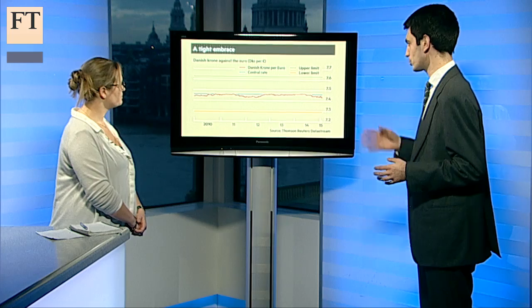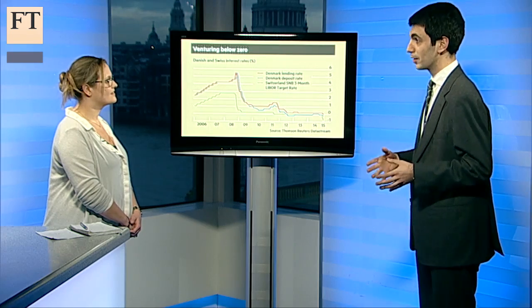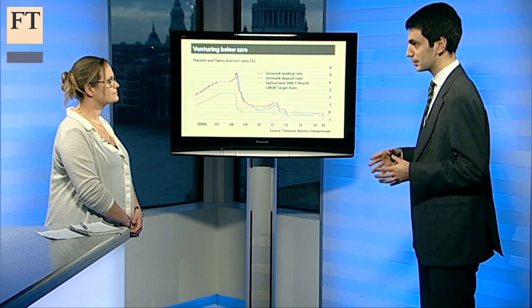Well, I think we can see in the second chart that the Danes are worried about a possible inflow of capital from the eurozone because of what's happening this coming Thursday, when the ECB is widely expected to announce a program of quantitative easing that will push down interest rates on euro-denominated assets, and that money will search for yields elsewhere. This could be Switzerland, it could be Denmark. So if you cut, in particular, the deposit rate, but also the lending rate, this should discourage lenders from keeping money in your country and possibly push them somewhere else. So that's what they're doing, and that's what the Swiss are also trying to do by cutting their own deposit rate to minus 0.75. So it's a question of competitive easing.